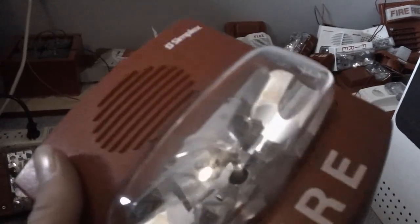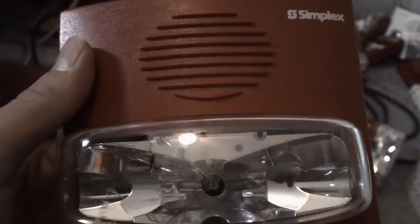So anyway, in a way I've got my first device back, except it's different. But I got my first device back, sort of.